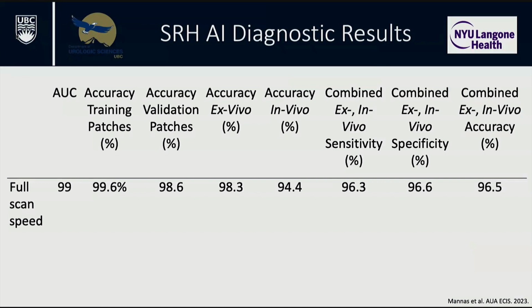After we built it, we then tested it. For all the biopsies, 96% of the biopsy patches were used for training the network. 4% were left out and used as a validation set. Now, it's kind of cheating because the AI has already seen the patient's biopsy, so there can obviously be similarities there, but that was the start. On the training patches, the accuracy was 99.6%. On the validation patches, the accuracy was 98%.